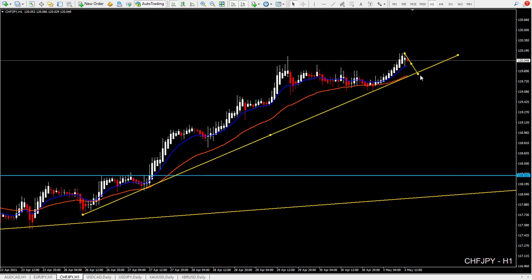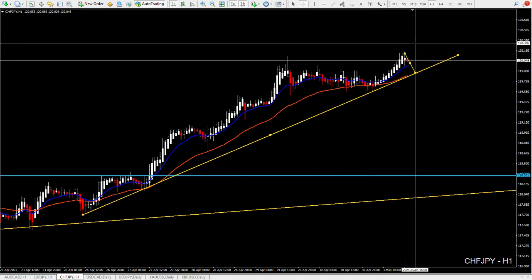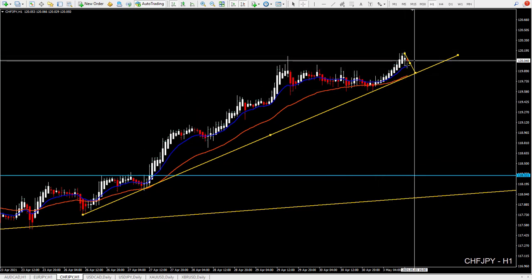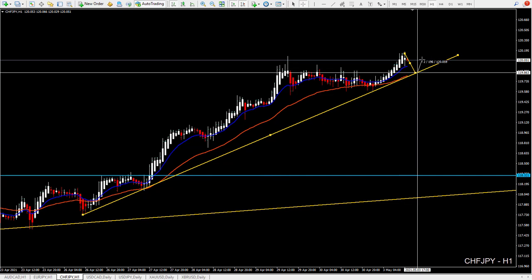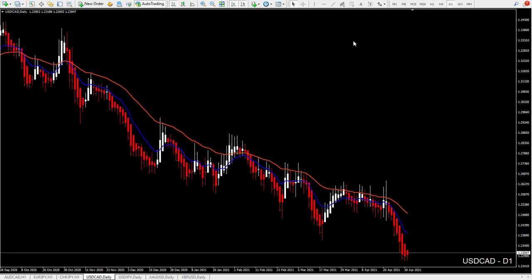But of course, low risk. Those are the late entries. Price is not currently making a new high, so that's why lower time frame entries, 1 minute and 5 minutes maximum. Yes. So this is Swiss franc yen, USDCAD. USDCAD is still going down.